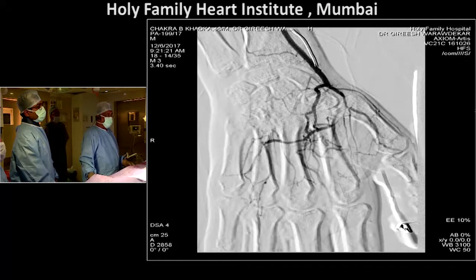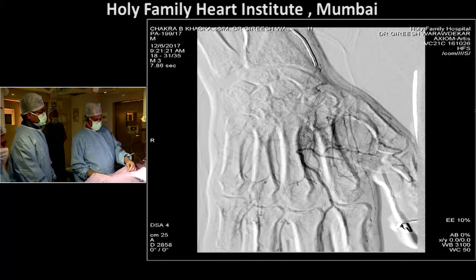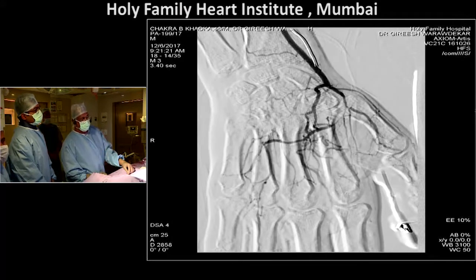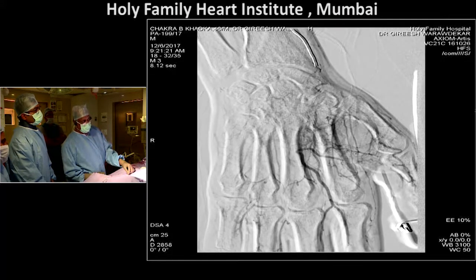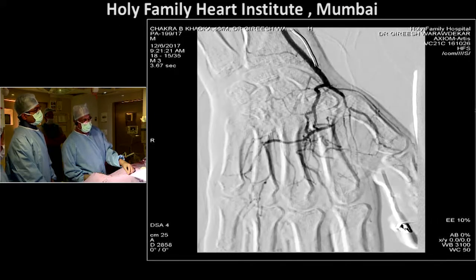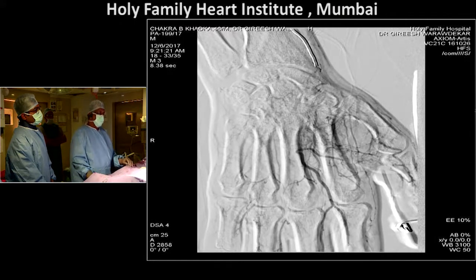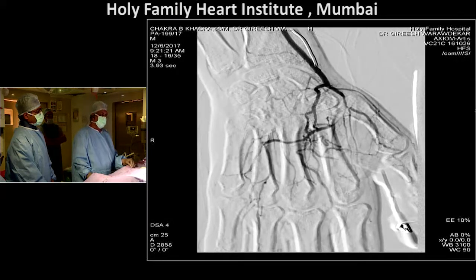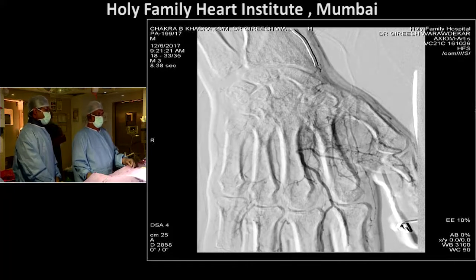Right. But I accept the point made by somebody there that the other alternative was to keep a sheath in the radial, so that in case there is any thrombus that flies down, you can capture it within the sheath and aspirate it out. Makes sense, but I was pretty confident that I don't have to worry about this problem of distal embolus. Okay, great. What I had used was a Mosaic from Merrill.